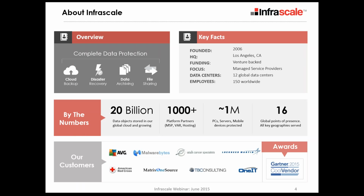Just a very brief bit of information about InfraScale. I'll talk more about us at the end, but we've been around for almost a decade, founded in 2006. And if you look at the top left of this slide, you really get a sense of what we're trying to do as a company.